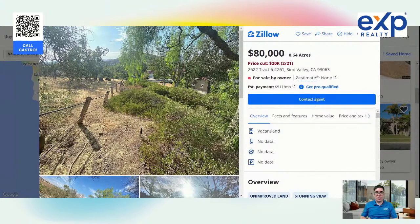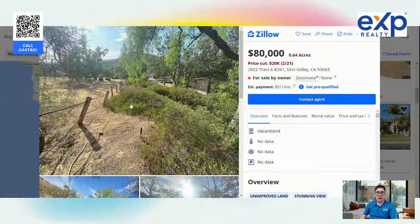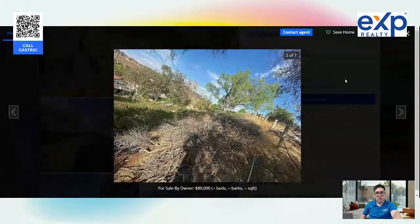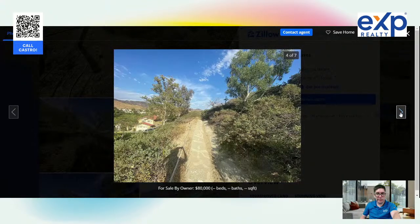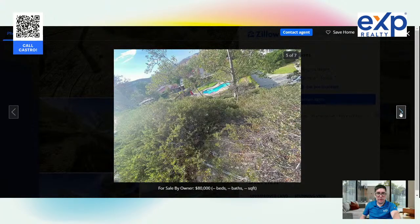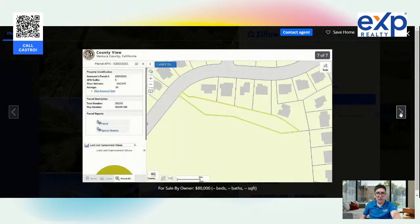So in this case, we've got this property out here in Simi Valley, 2622 Tract 6, number 261. And when we look at it, the first picture is like, what are we looking at? We're looking at kind of like which side of this fence is even the property? You know what I mean? Then we get into the pictures and you kind of get, again, like, what are we looking at? I guess we're on a hillside, probably. There's water going through the middle. So as far as I can tell, we're attached to the back of this fence. Picture of the sky. Not professional pictures. And this is kind of where the best part of the picture is.